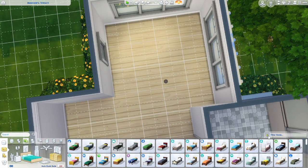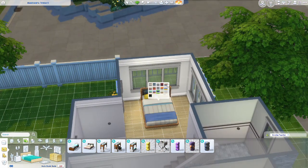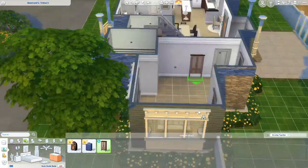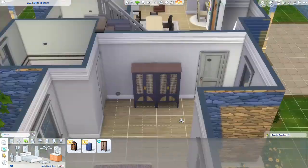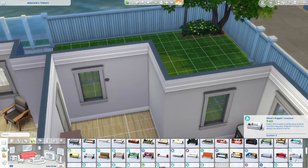And so now we are in the primary bedroom, and I'm going to be using this bed from the Growing Together pack. And again, I just wanted to, ooh, new stuff. I want to see how this looks, see what swatches they came in, and so I'm just going to be putting these 2 dressers together to make one kind of big dresser.